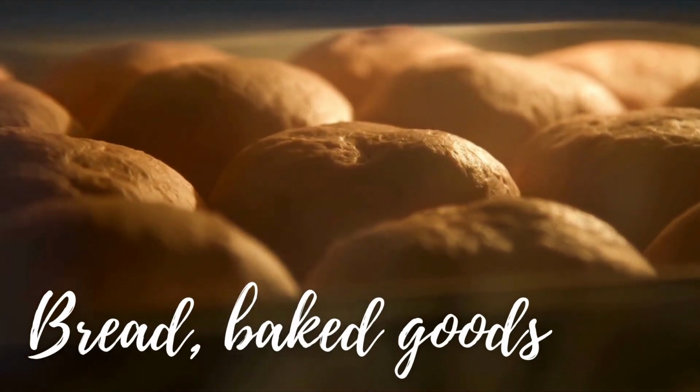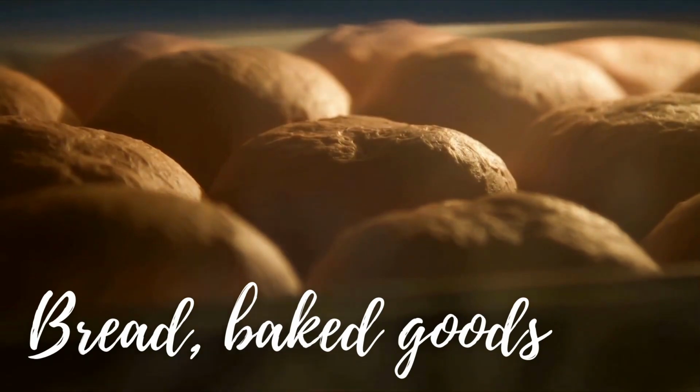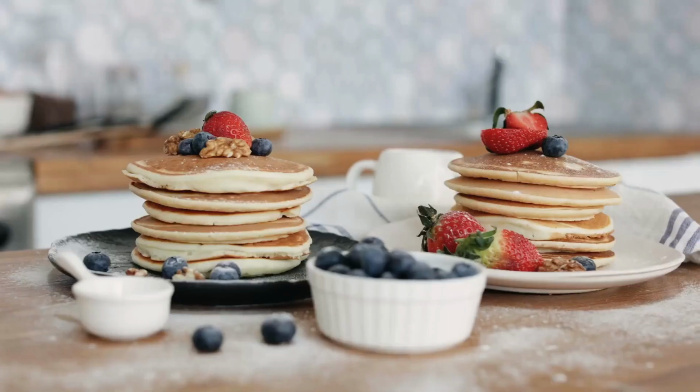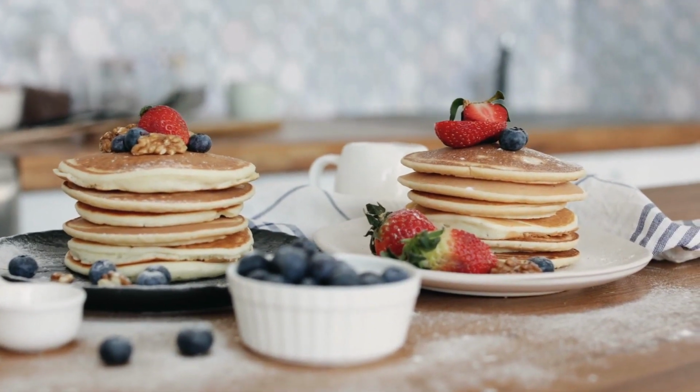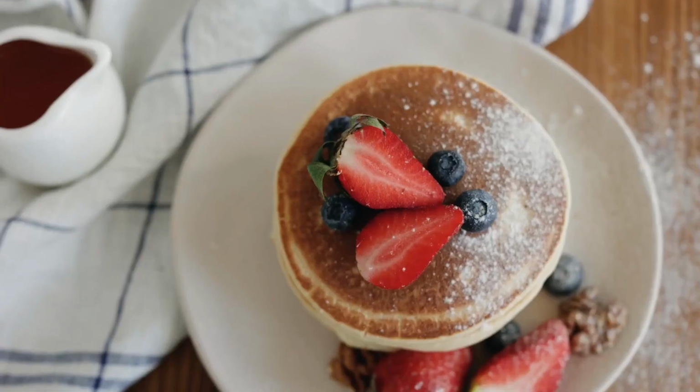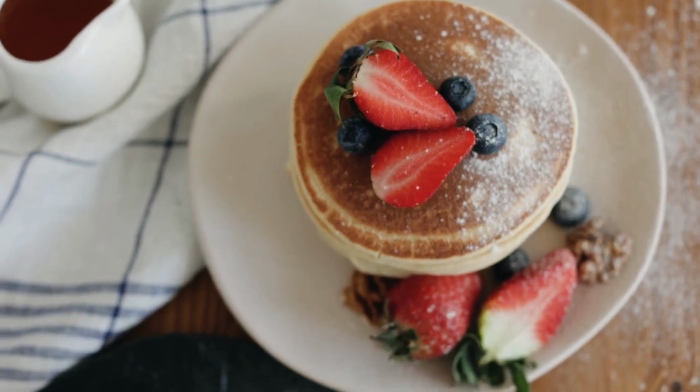Bread, baked goods, and all types of grains have too many carbohydrates for the ketogenic diet. Good news, pancakes and co are still in there. Simply bake with coconut or almond flour to replace carbs with healthy fats.